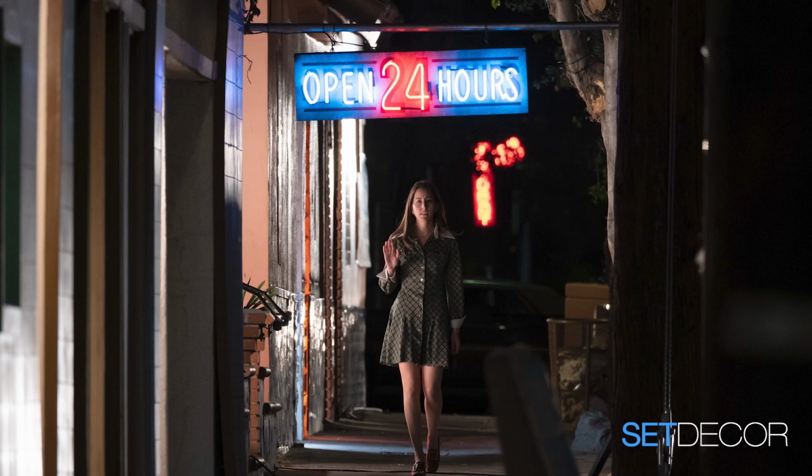Yeah, storefronts. We had a lot of them in this one. In terms of lighting, also bringing in neon lights and all different kinds of practicals so that you can get a little bit more interest as you're walking down the street.